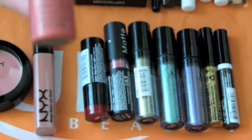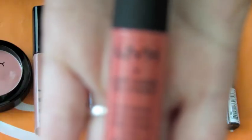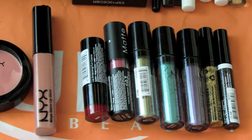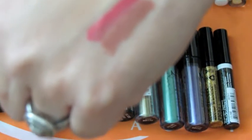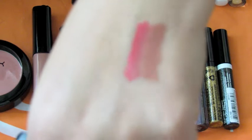And then I also picked up this soft matte lip cream. Let's see if that will focus. There we go. And this is in Antwerp, and I'll swatch that for you too. So this is a nice berry pink color. As you can see, it's just really pretty. It's a nice shade for the fall, just because the lips are going to be a little bit richer and kind of like jewel pinks and stuff. So that's definitely a good color.